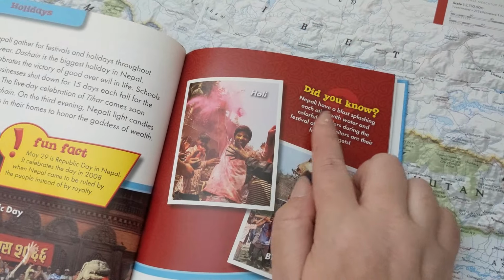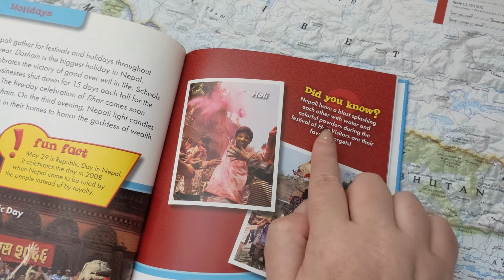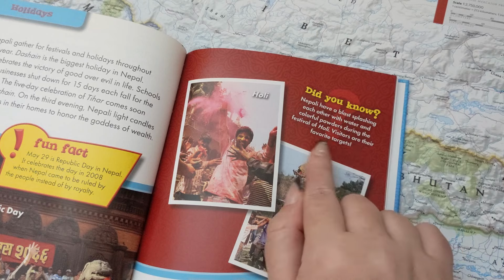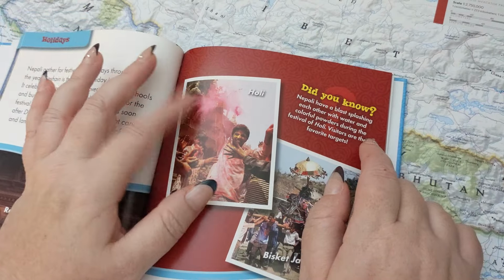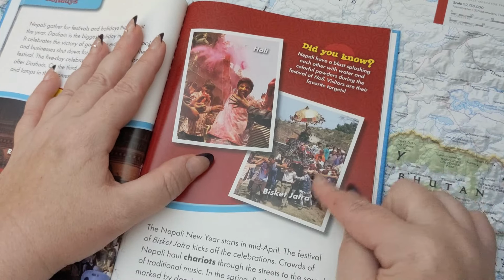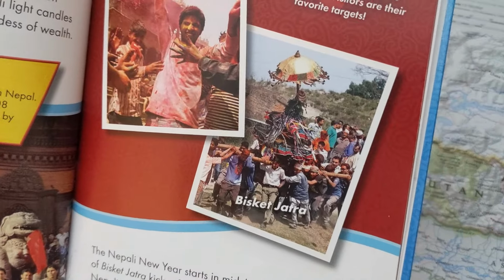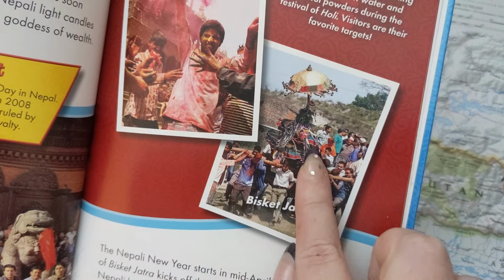Did you know? Nepali have a blast splashing each other with water and colorful powders during the festival of Holi. Visitors are their favorite target. Dude, you can see celebrating Holi there. Throwing the powder. You get all colorful. And this is Bisket Jatra. I'm not sure what I'm looking at. It looks like they're carrying something. It's maybe a Buddha.